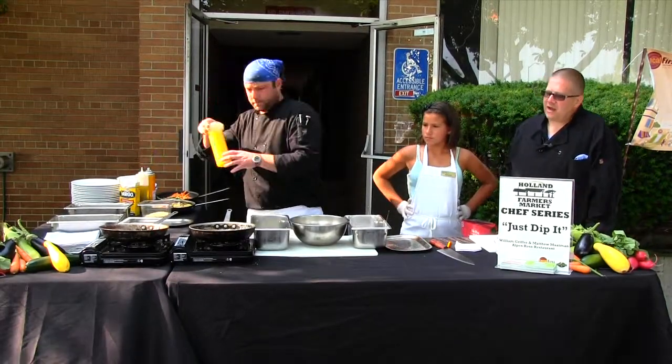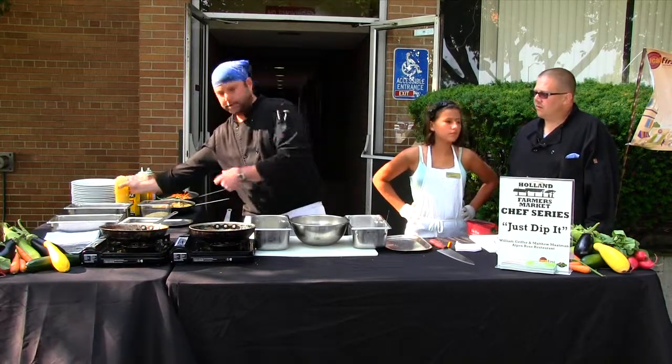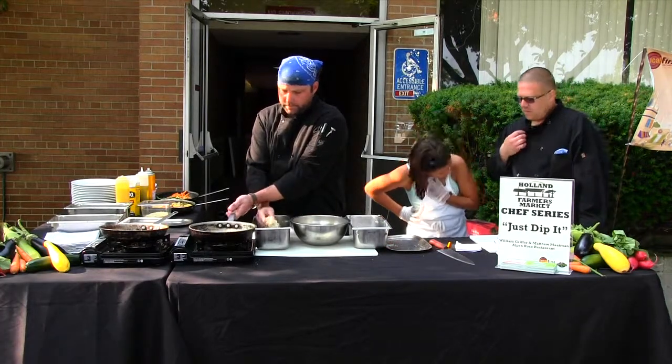So, start with a hot pan. Make sure the pan's really hot so it doesn't stick on you. You can do butter or you can do oil, wherever you prefer. We normally do butter at the restaurant.